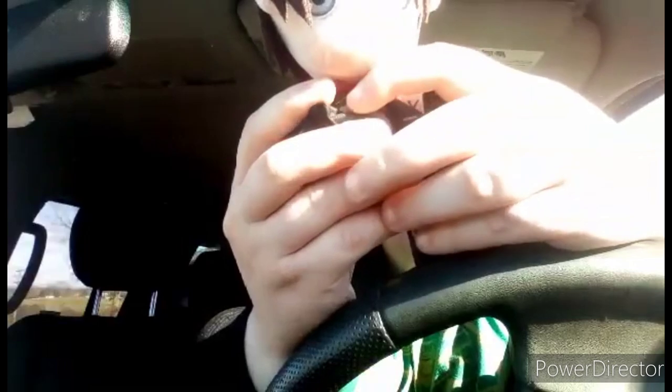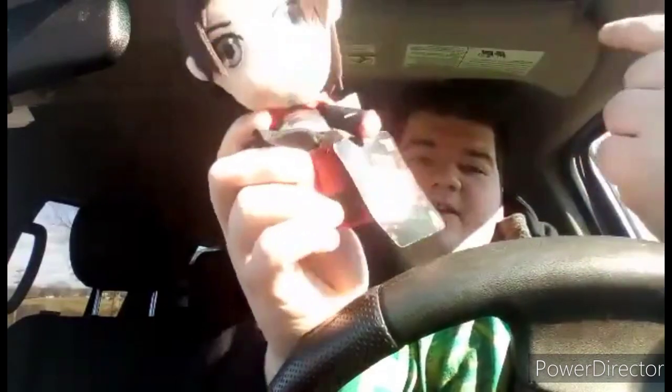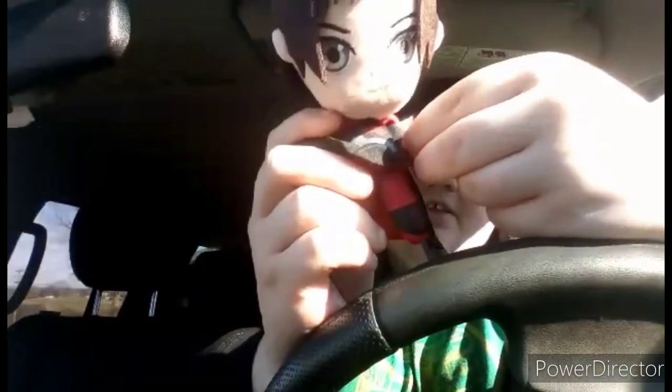So check this out. It's actually a Ruby plush I ordered. I totally forgot Jasper's made this. Yeah, it says it's for sale. It's really, really small. Someone sent this to me saying it was for sale, and I bought this like 4 days ago. But let's go ahead and take the tag off, shall we?